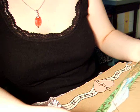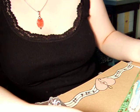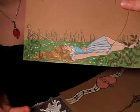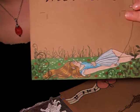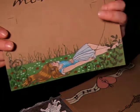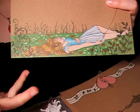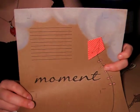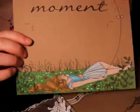Then there was the word moment, which I thought about a moment that I'd like to have to myself. So I thought, where would I like to be if I could have a moment? And I thought, well, I know. Laying on the nice grass that's really cool on a warm day, and possibly flying a kite, looking up at the fluffy clouds and all that.